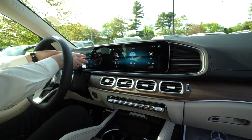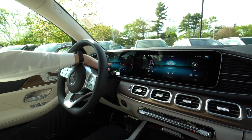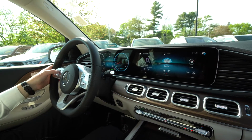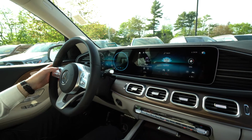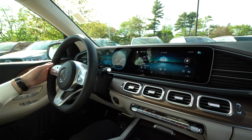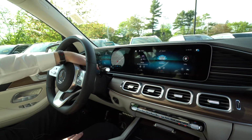Okay, over here to the main control gauges. Now this setup is fully customizable right here. Instead of the RPMs, I could have things such as, let's see, fuel consumption there, distance to empty. I can have navigation right up here as well. All kinds of different things. And like I said, this is fully customizable.